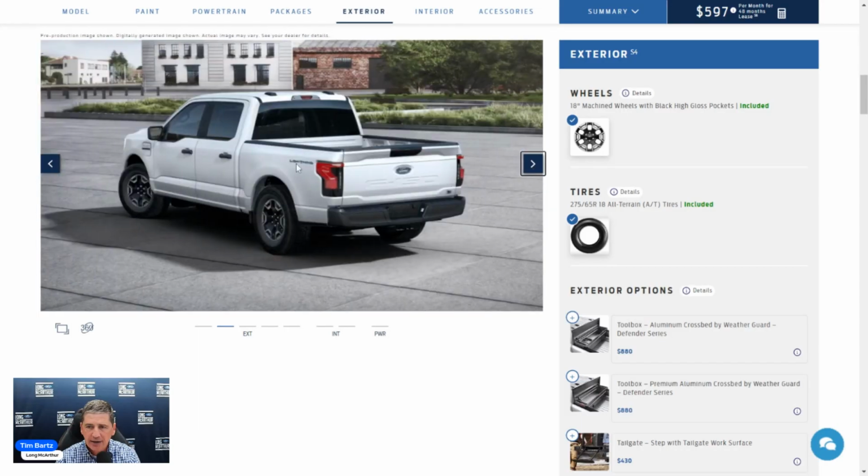You will have the lightning badging back here on the back of the rear bedside, I should say. LED center high-mounted stoplight up here. So LED is going to be a little brighter. It's going to light up on the back of the cab. Also, that's what I call my third brake light back there. We do have the fixed rear glass back here with privacy glass. And then black tailgate handle matches with the door handles as well. Black bumper as well back here that matches with the front bumper.